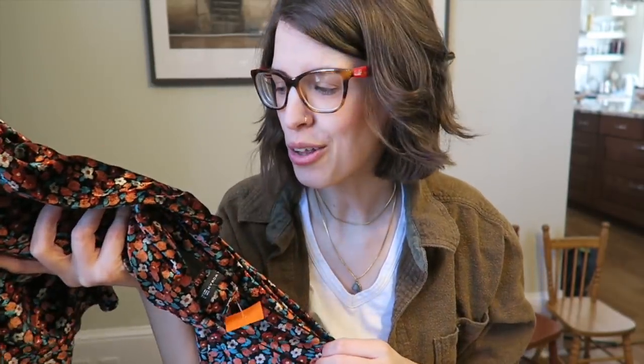And it's not really sort of a spring summer dress, but I thought I could hold on to it for the fall with some sort of dark tights. I thought this would look really nice. So anyway, I was happy to find that.